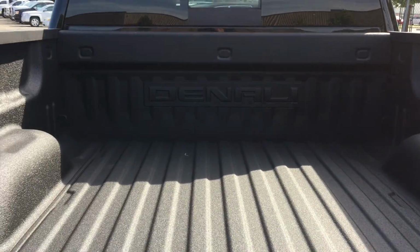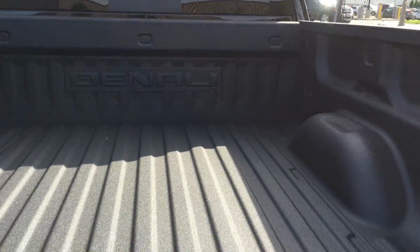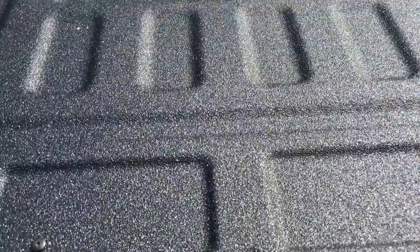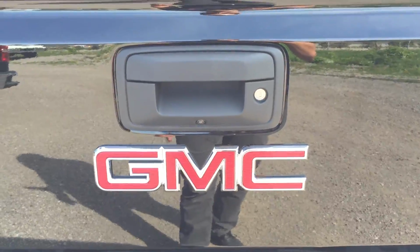Along with that, underneath either side here, there are some lights that turn on by a flick of the button on the inside of the truck, which will help light up this whole area when you are in a darker space, making it nice and convenient for when you are trying to grab something. Now closing the tailgate is again made simple and easy thanks to the easy lift and lower tailgate system.